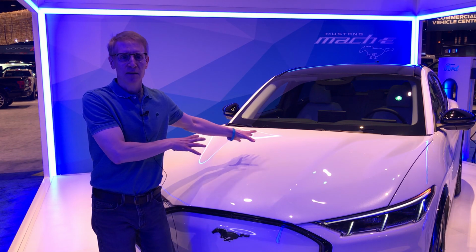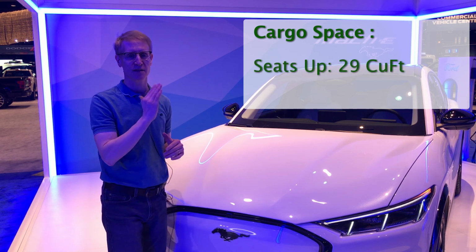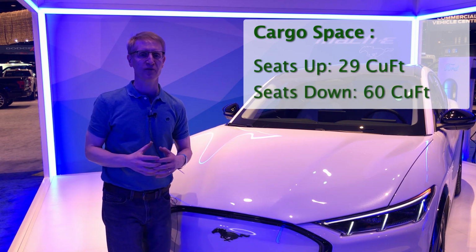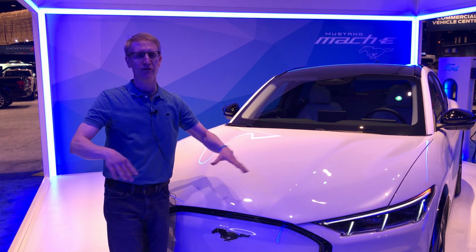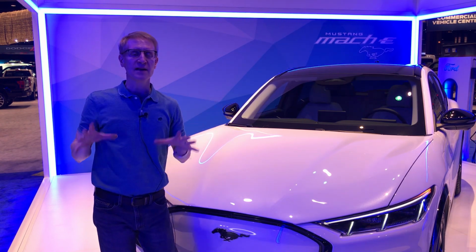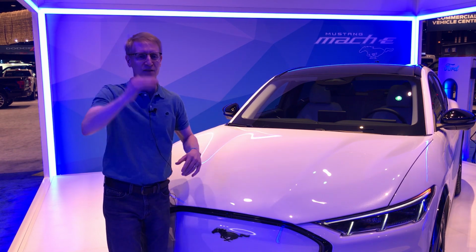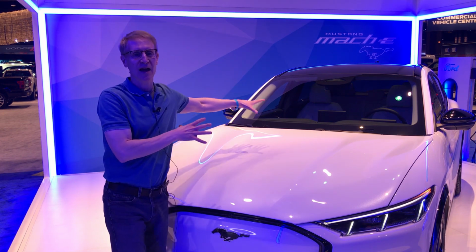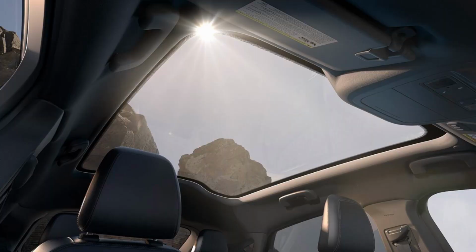Now, in the back, the cargo space is 29 cubic feet with the rear seats up. That balloons to almost 60 cubic feet with the rear seats down. Again, can't open it. I'd show you if I could. The really neat thing, speaking about interior space, is that interior headroom is increased with the implementation of a full panoramic glass roof. It's amazing. You need to see it. In fact, more stock footage coming your way.